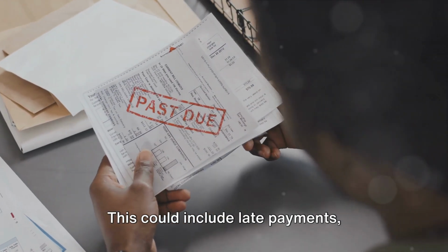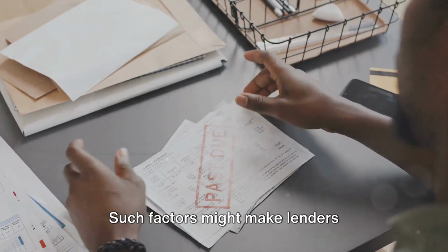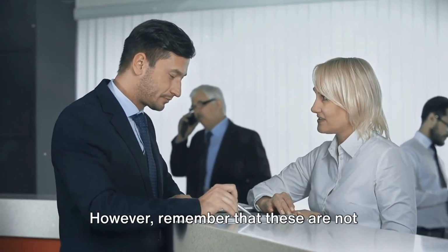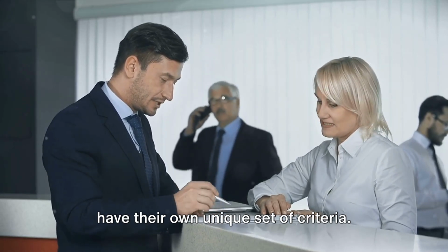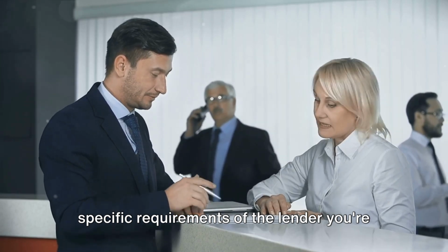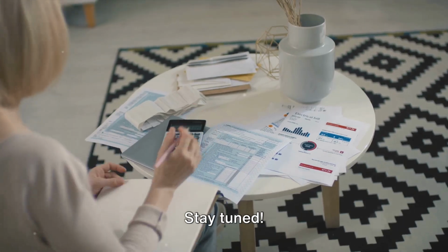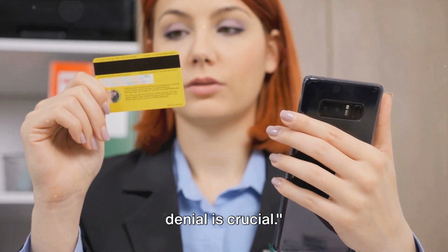This could include late payments, defaulted loans, or bankruptcy. Such factors might make lenders apprehensive about your ability to repay the credit card debt. However, remember that these are not exhaustive reasons, and each lender might have their own unique set of criteria. It's always beneficial to understand the specific requirements of the lender you're applying to. Once you know the reason, you can start to address it. And that's what we'll dive into in the next segment. Stay tuned.